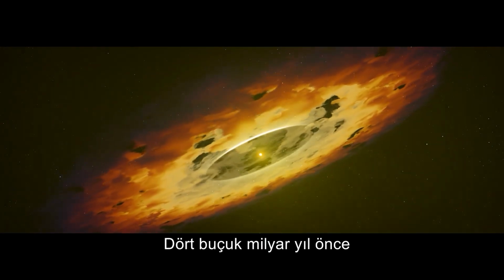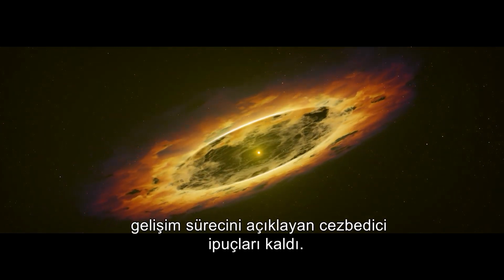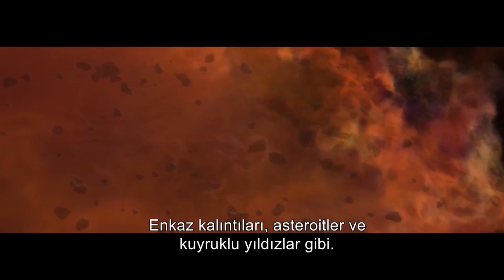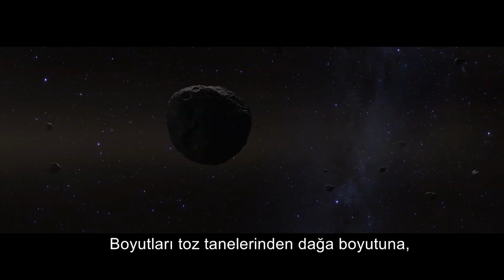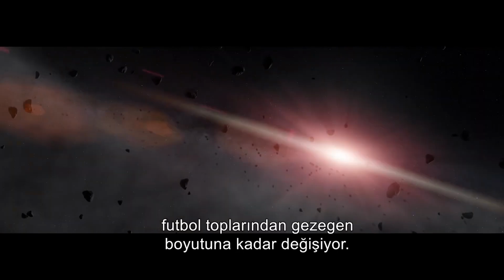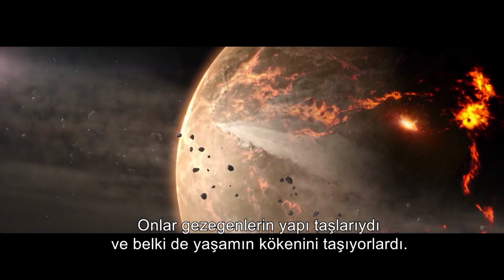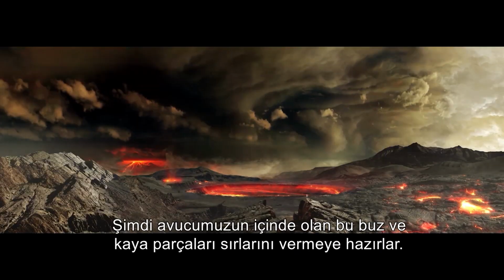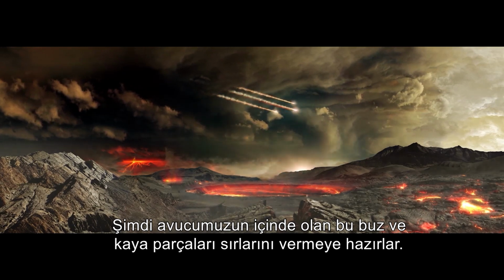From the beginnings of our solar system 4.5 billion years ago, there remain tantalizing clues to its evolution. Remnant debris, asteroids and comets. They vary in size from grains of dust to mountainsides, from footballs to planetoids. They were the building blocks of the planets and perhaps carry the origins of life itself. Now within our grasp, these rocks of ice and dust are ready to give up their secrets.